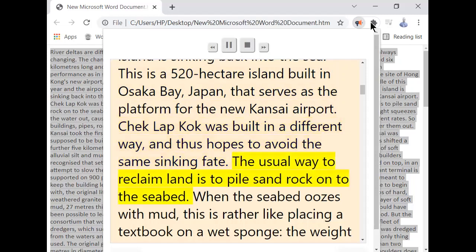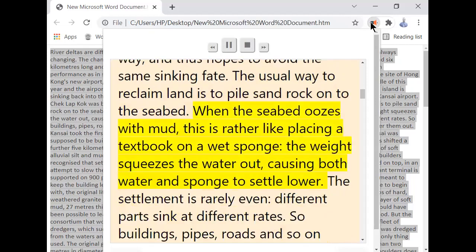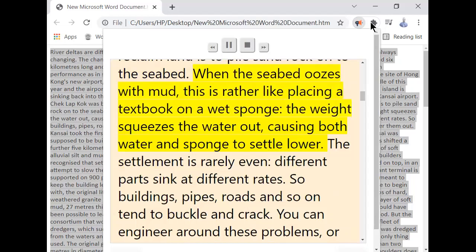The usual way to reclaim land is to pile sand rock onto the seabed. When the seabed oozes with mud, this is rather like placing a textbook on a wet sponge. The weight squeezes the water out, causing both water and sponge to settle lower. The settlement is rarely even, different parts sink at different rates. So buildings, pipes, roads and so on tend to buckle and crack.